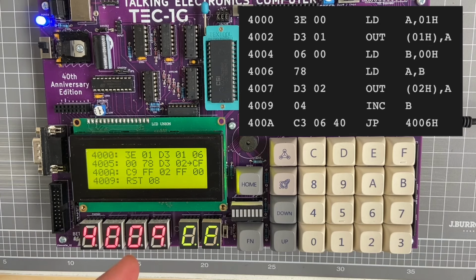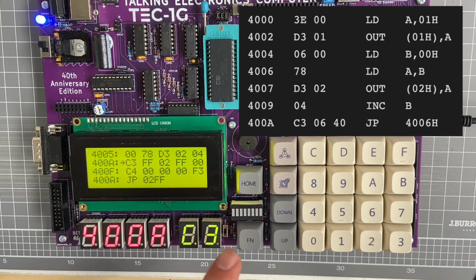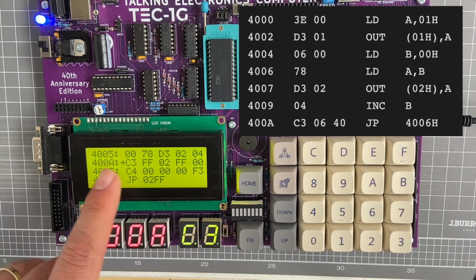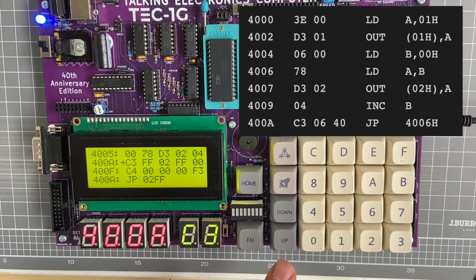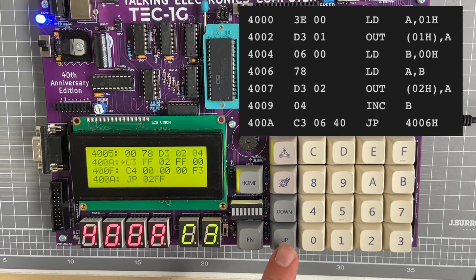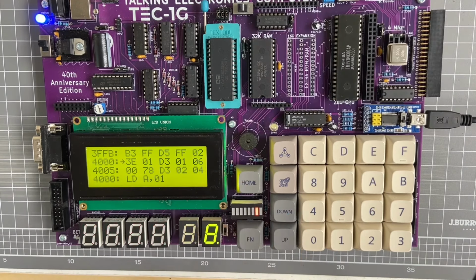Now here I need to increment B, so that's by doing 04. And then I'll just jump back, so C3, to the location where I do the load B to A, which is 4006, which is the 78 here. So C3, 06, 40. Okay, go home, press run.